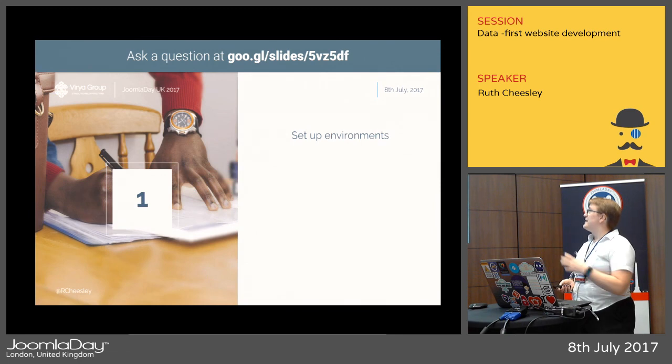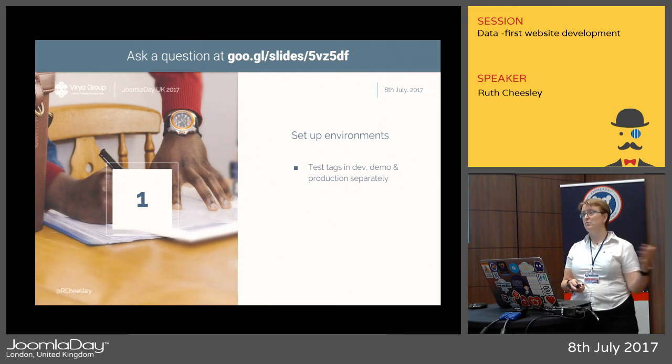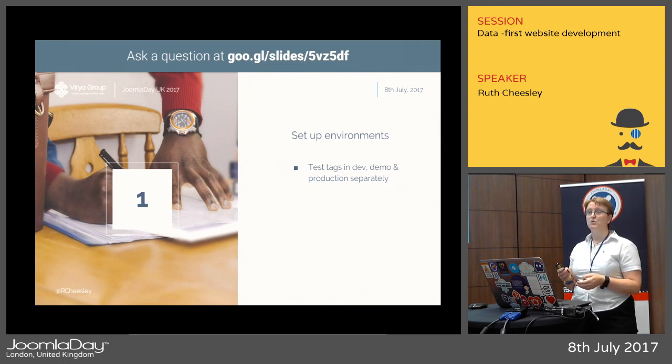So Google Tag Manager lets you set up environments. It allows you to test all your marketing, event tracking, everything, MailChimp, everything, in a development area, a demo area, staging area, testing, whatever. Whatever your workflow is, you can set up a separate version of the container to test in those environments. And then when you're happy that all the tags are firing when they're supposed to, you publish that container up to your live site. So you're not tinkering about with stuff on your live site that could break your JavaScript. You're testing it somewhere and then you're deploying here.